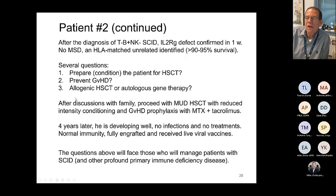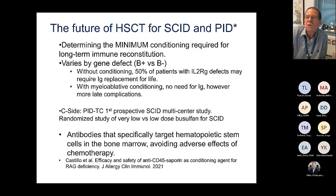Nevertheless, these questions, how to prepare the patients, how to prevent graft versus host disease, and whether to proceed with gene therapy, have continued to haunt us for the last couple of years. And so I do want to talk about them because I do think these are things that will be done differently than what we did with this patient in 2018. So really the question is, how can we proceed and do things better than what we've done so far?